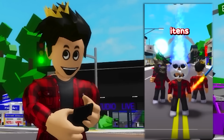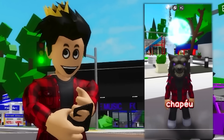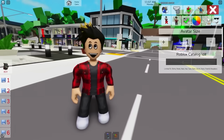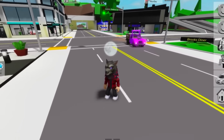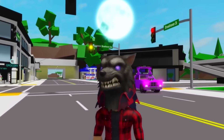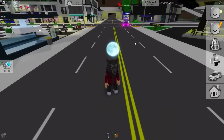Changing the subject a little, in this video, I showed you guys some secret IDs you can use in Brookhaven. Look at this first one. It's a literal wolf head with a moon glowing on top of it. The ID you're gonna need is this one. This one will give you the head and you'll see the moon just appear and start glowing like that. That's so crazy. This moon looks so glowy with this animation. It'll probably look a lot better if we change the time for night. This is just so awesome.